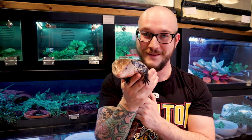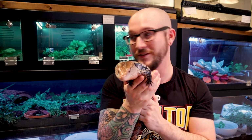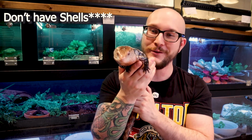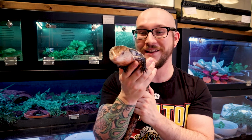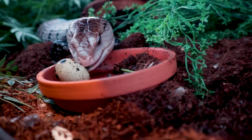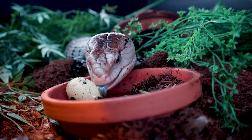Oh, yeah. And because they eat snails in the wild, and the snails we can get in captivity, the canned ones or the frozen ones, don't have shells, he really likes quail eggs. I love feeding him quail eggs because he crunches down on them. I don't know if it really mimics the shell of a snail, but I think it's cool.